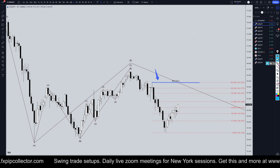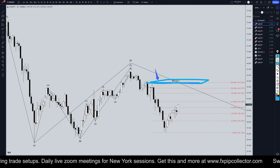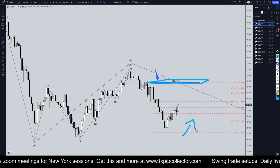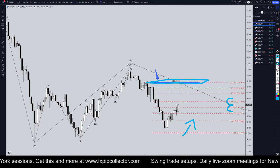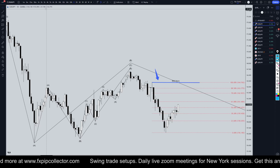So going down to the daily, the trend is definitely still down. The structure level is right here, but as you can see, it's been making higher highs, higher lows. So we should be looking for longs. But while we're looking for longs, we should be paying very, very close attention to these fib levels for a possible reversal back to the downside.